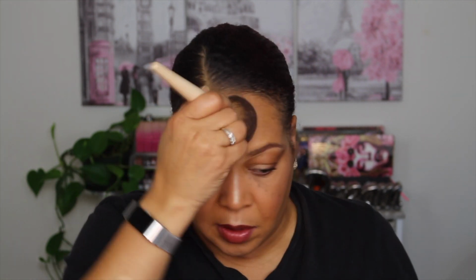Usually this look right here takes me really real time, like 5 or 6 minutes, because I do it so quick. It's so easy. I add my Charlotte Tilbury powder, or whatever powder that you like.